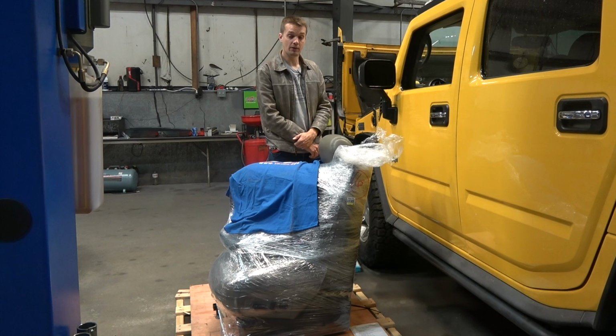So once I finish this intake gasket, or hopefully finish this intake gasket, I will move on to the interior. Now I have to get to work. The more I talk, the less I actually have to work, but now I have to work.